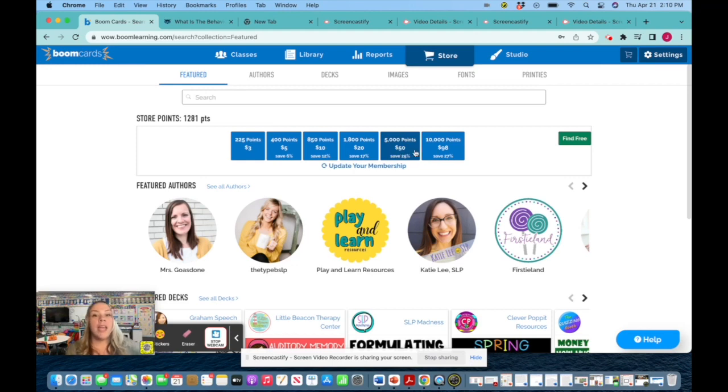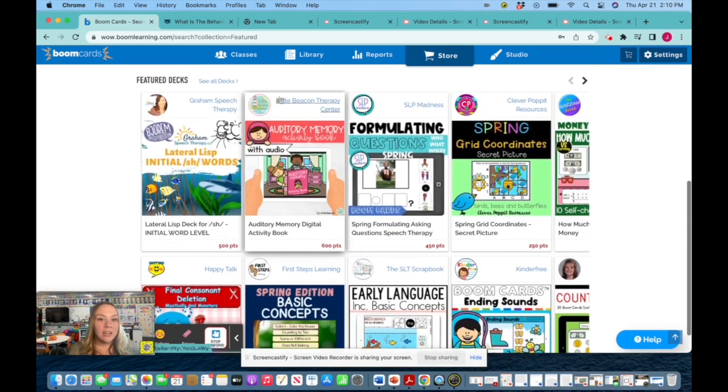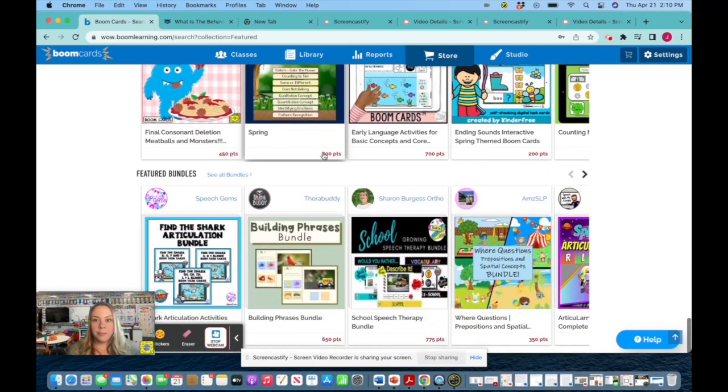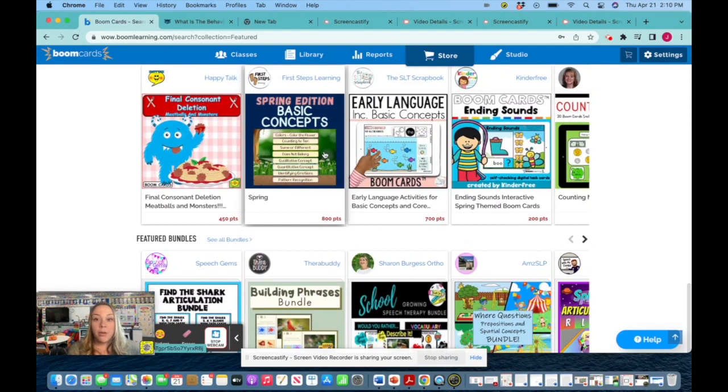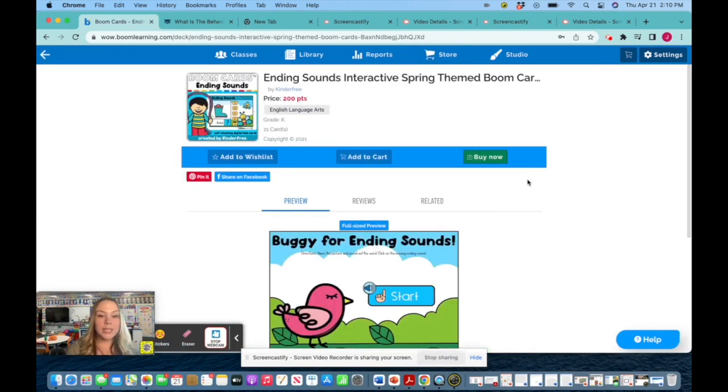And so for me, if I'm going down here, I can see that this deck is 600 points. For me, that means that's $6. So I might click on it. Let me find a different one. Okay, Boom Cards ending sounds. Let's click on that. So that's 200 points, that'd be $2. So if I want to see, well, is this worth $2 for me?